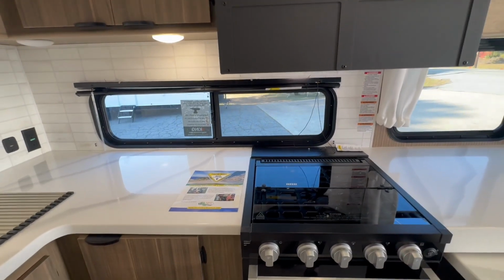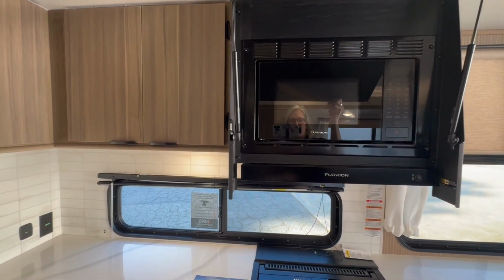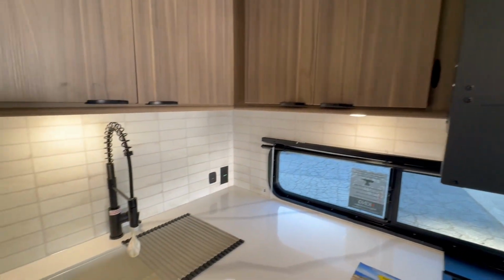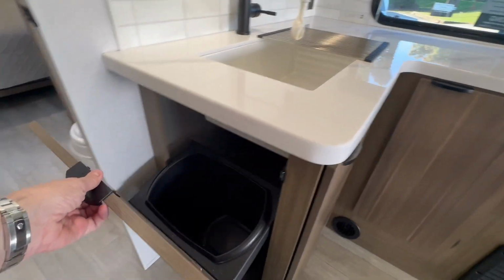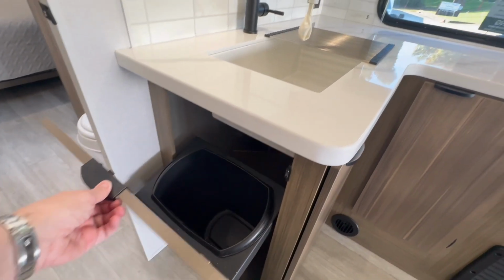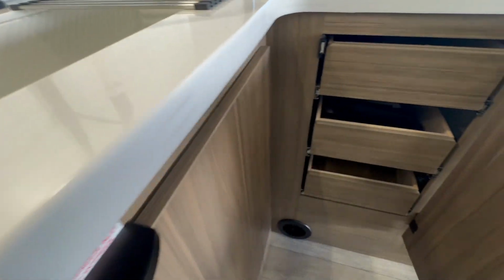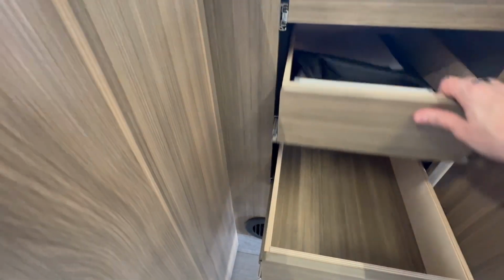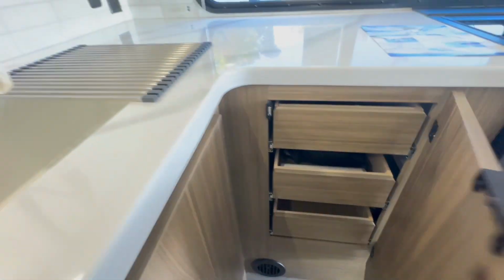Well, you've got a 3-burner stove and an oven. Up top, under the hood, you've got a microwave. Then you have 3 sets of storage here under the sink. This has answered the whole where do you put your trash can in your camper problem. So you've got that. More under storage here. And then on this side, you've actually got 3 drawers. So plenty of places for your silverware, your utensils, good storage there as well.